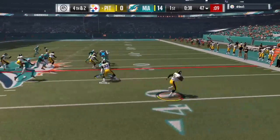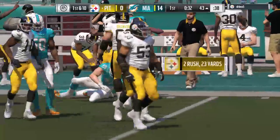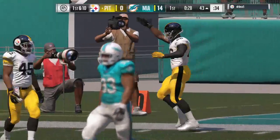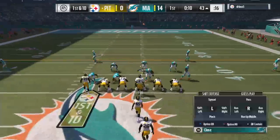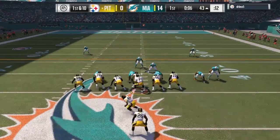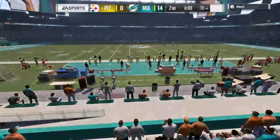They'll run it with Bell. And he's taken down at the 43, but not before picking up the 1st. That one good for 10 yards. And on 4th down, they're able to convert and move the sticks. 1st down and 10 now for the offensive group. And they'll keep it on the ground with Bell. And he's going to fight his way forward here for a modest gain.